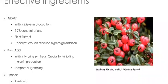And then one that everyone knows really well is your tretinoins. It's a retinoid, and all the different types of retinoids, for that matter, are really helpful because not only do they work to inhibit melanocytosis, so that's the production of melanin, they also help with collagen synthesis, which is really helpful because oftentimes a lot of eye or under eye issues tend to come in conjunction.